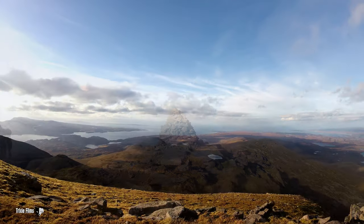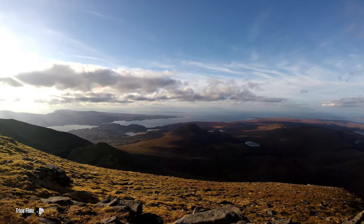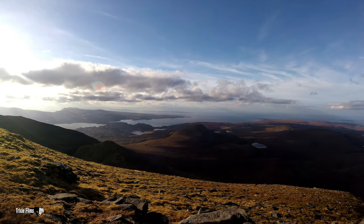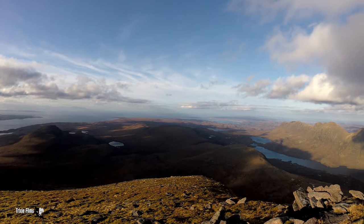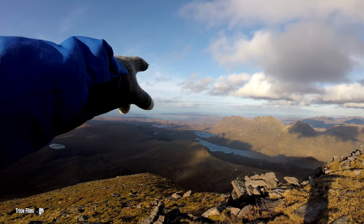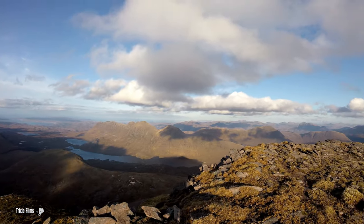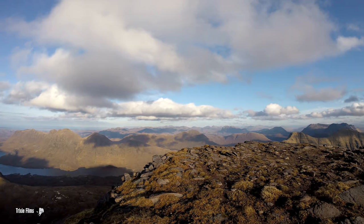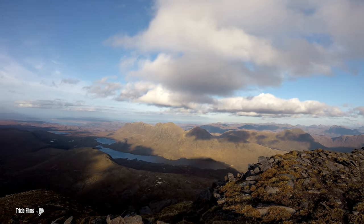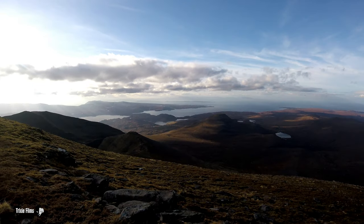Views. Look at this. Right out to sea. All the way over to Gairloch and the sands. Into Flowerdale. Two Corbetts there. And another one there. A wild camp, that one.